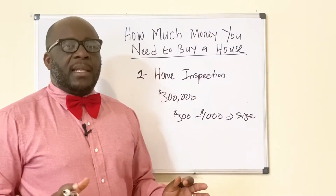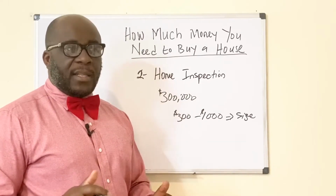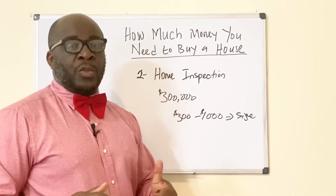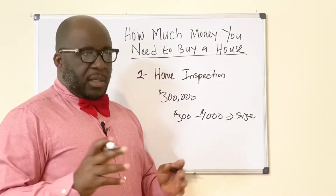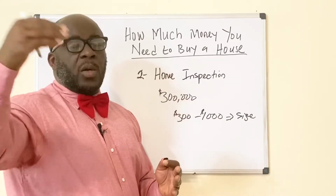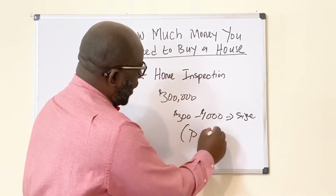What I advise my clients, it doesn't matter if it's a new home or an old home, I always advise them inspection is a necessity. And in cases where some clients don't think it's necessary to do an inspection, I always have them sign a waiver. Inspection fees is one of those items paid out of closing. So at the end, when you get your closing statement, you will see POC, which means paid out of closing.